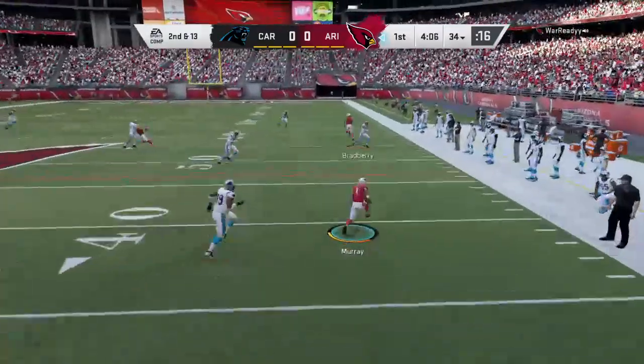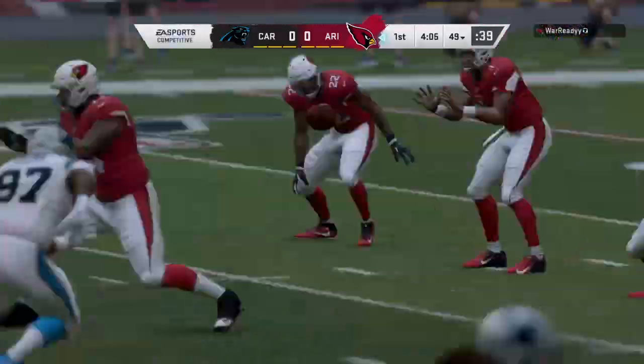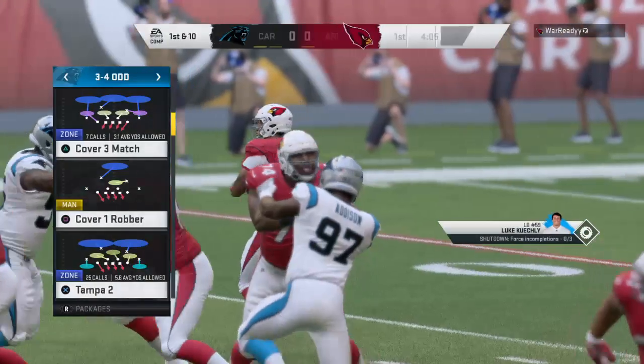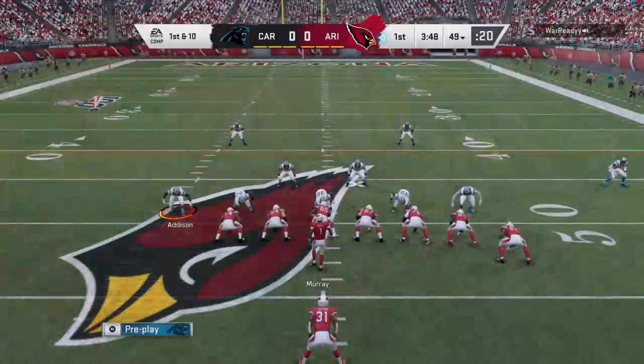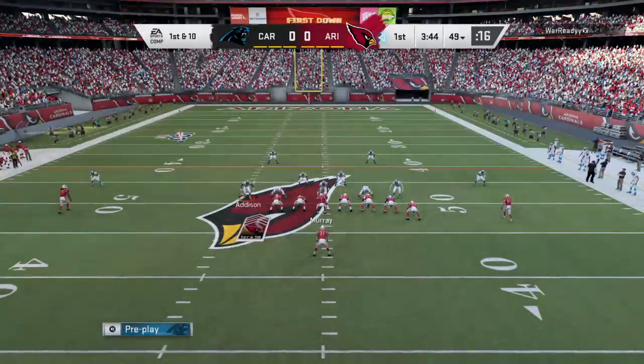Eluding the pressure right. 16 yards, a first down. Man, defensively, that hurts. They got him out of his rhythm. They had him hemmed in, but somehow he was able to tuck it away and get away for a gain.